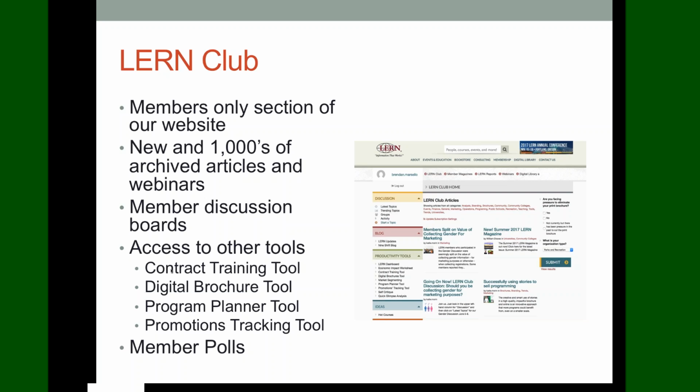That's free. There's a digital brochure tool which allows you to upload a digital file of your brochure and use it as a flip book that you can link to on your website. There's a program planner tool which you can upload a lot of your data into, and it will make recommendations and help you decide on your programming mix for the next catalog, trying to decide which courses to offer. This can give you insight by using your own data as to what to offer.